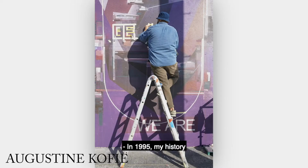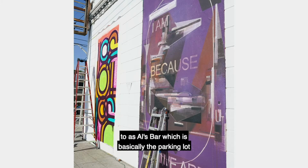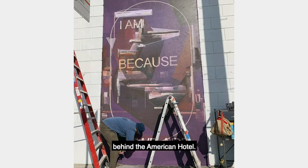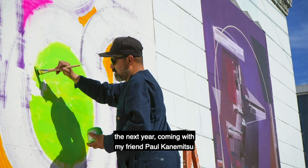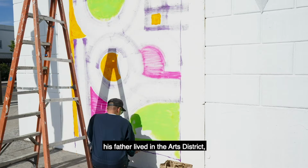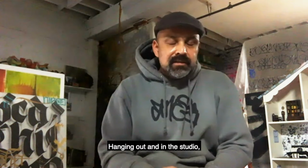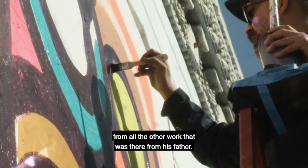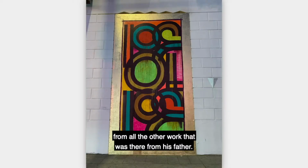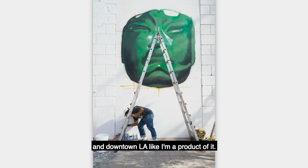In 1985, my history with the Traction Avenue Arts District section sort of started, painting what we had referred to as Al's Bar, which is basically the parking lot behind the American Hotel. Almost immediately after I began painting, the next year came my friend Paul Kanamitsu. His father lived in the Arts District across the street from Al's Bar. Hanging out in his studio, we got a great deal of inspiration from all the work that was there from his father.